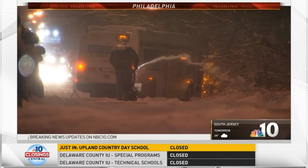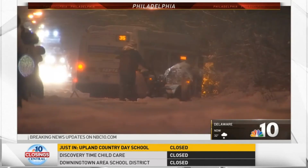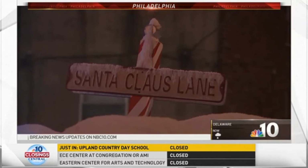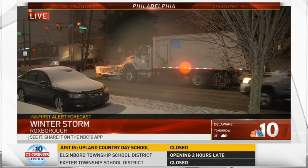The city first sent its trucks out salting, but with no plows in sight here, Philly Santa, who lives on this block, cleared the street. I help everybody. That's what Santa does. So Santa using his snowblower instead of his sleigh tonight to save the neighborhood.